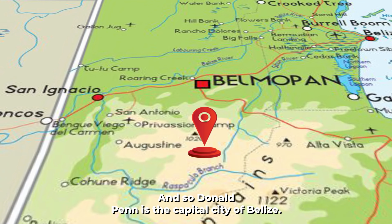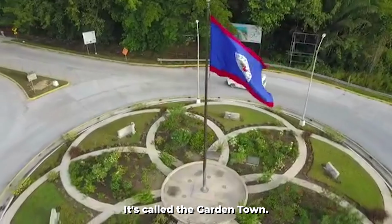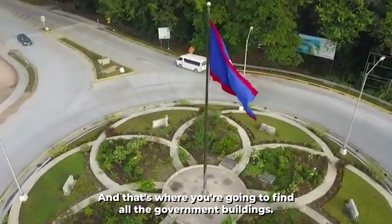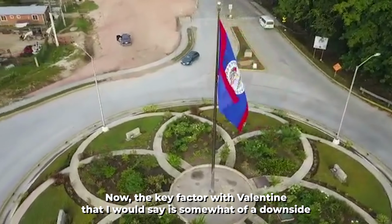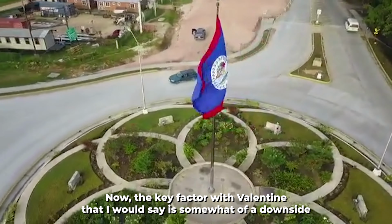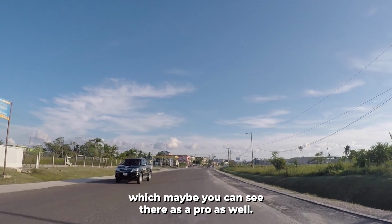Let's talk about Belmopan. So Belmopan is the capital city of Belize. It's called the Garden Town, and that's where you're gonna find all the government buildings. It's a very clean area. Now, the key factor with Belmopan that I would say is somewhat of a downside is that you're in essentially the very middle of Belize, which maybe you could see that as a pro as well.